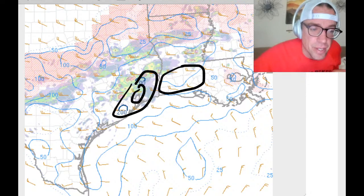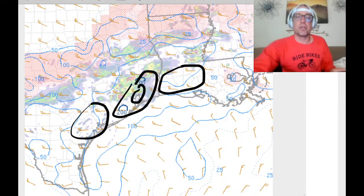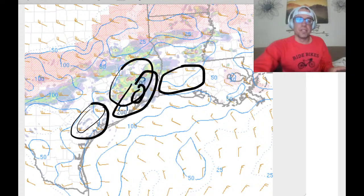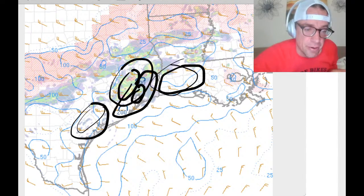And back where the instability is even stronger, back toward Victoria and Corpus Christi, not as much in the way of convection. So there's definitely a subtle subtropical impulse embedded within that subtropical jet that's leading to the development of these supercell storms that are moving to the east through the Houston area, and eventually are going to march off to the east across southwestern and southern Louisiana here as we go through the afternoon hours.